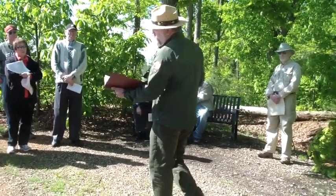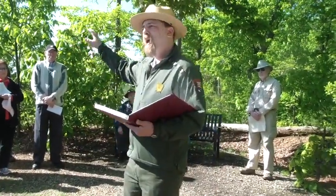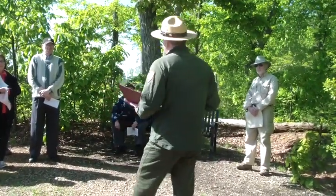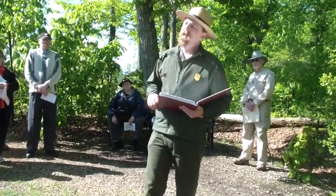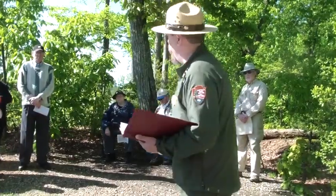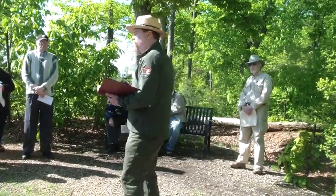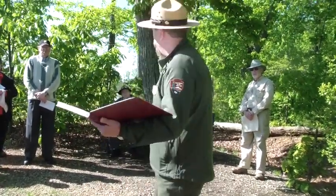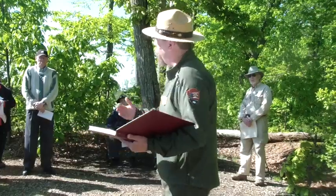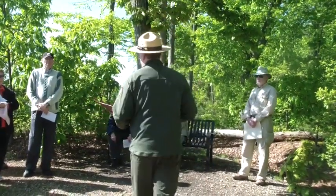Another division under Jackson was one that, at Fredericksburg, had actually been commanded by Jackson's brother-in-law, Daniel Harvey Hill. And Daniel Harvey Hill was not a great division commander. And that winter, Hill requested a transfer and Jackson granted it. So the Confederate Army was having all this difficulty with personalities, trying to get an organization straight.